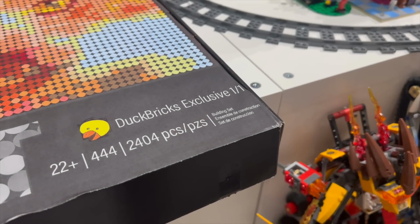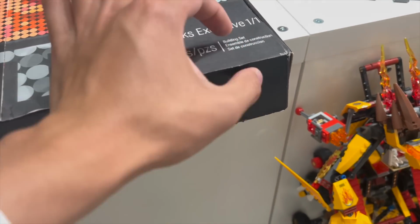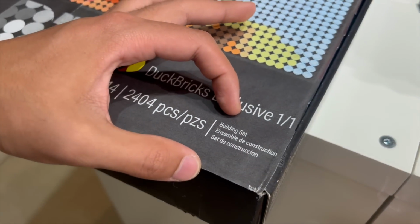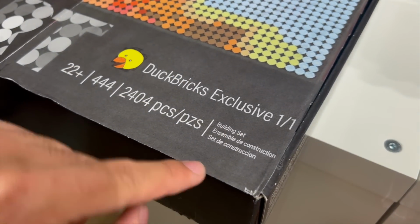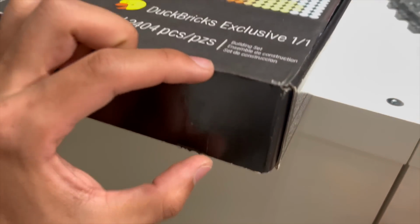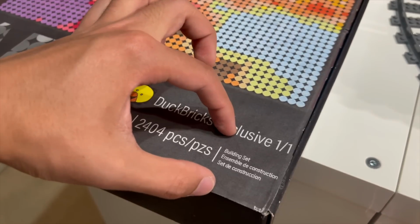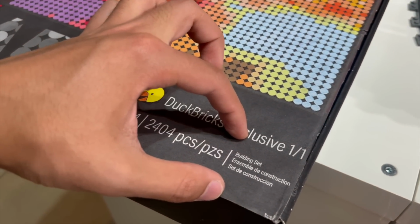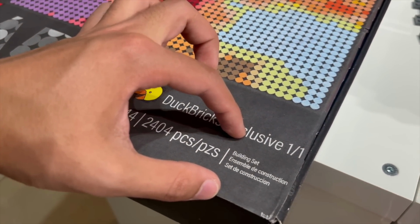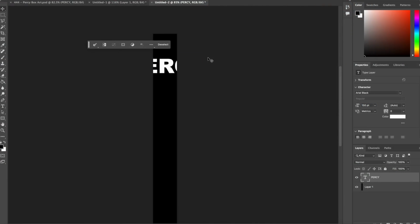Do I have a ruler? Yes. Do I also think I can eyeball this? Definitely. Yeah, that looks about right. So if I went from the very bottom up to the bottom of the exclusive text, I think that's about right. Like, that's the size that we need for the side of the box. We'll play by ear, and worst case scenario, I'll just print out as many copies as is needed to get it right. Let's go.